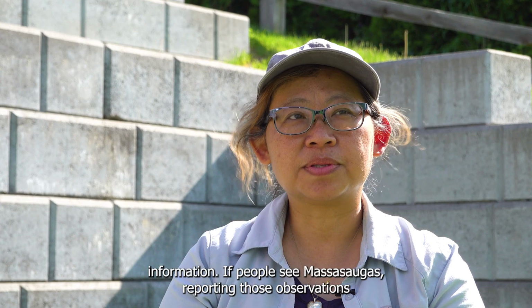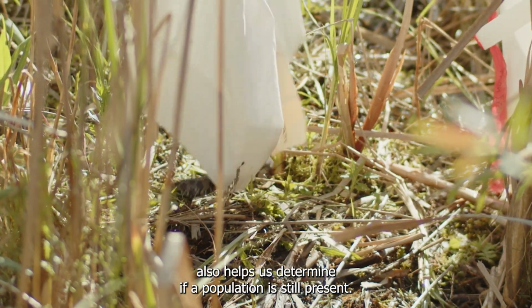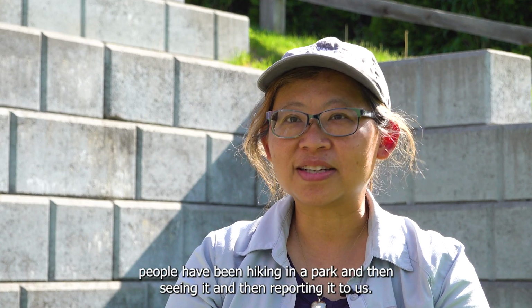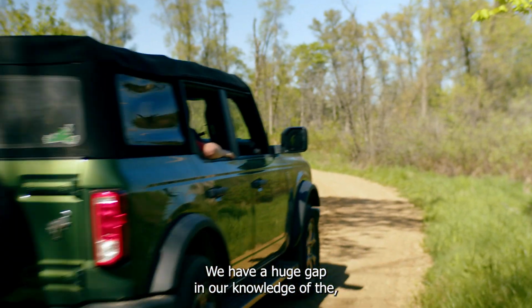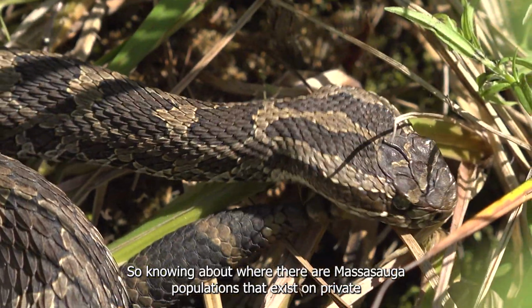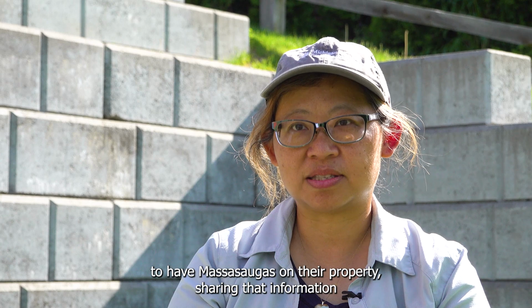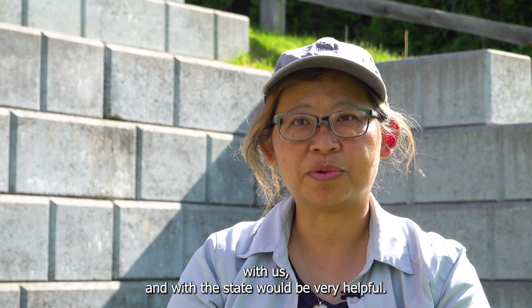If people see Massasaugas, reporting those observations also helps us determine if a population is still present. A couple of the new populations that have been documented have been just from people that have been hiking in a park and then seeing it and then reporting it to us. We have a huge gap in our knowledge of the presence of populations on private land. So knowing about where there are Massasauga populations that exist on private land is really important. So if there are private landowners that happen to have Massasaugas on their property, sharing that information with us, with the state, would be very helpful.